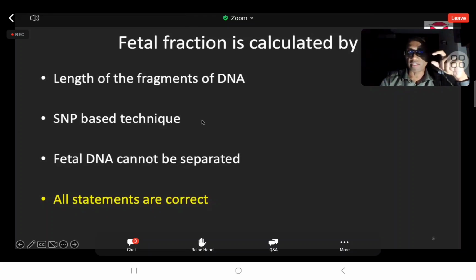SNPs are DNA fingerprints that will allow us to know the quantity of different SNPs that are available and circulating in the fetal fraction. Fetal DNA cannot be separated. We can only look at the quantity of small fragmented DNAs, or the quantity of the SNPs that are there for a specific DNA fragment. So all these statements are correct.